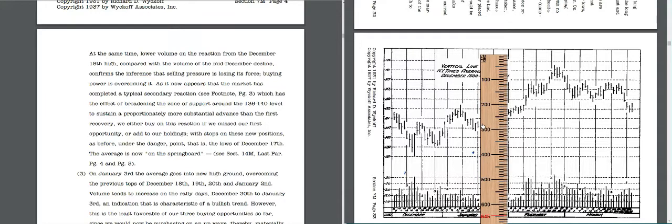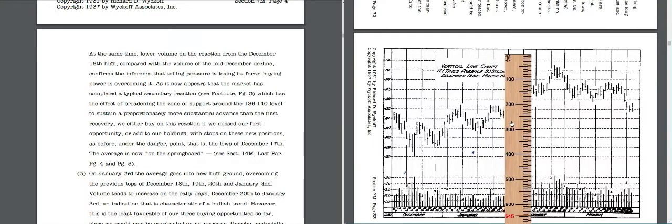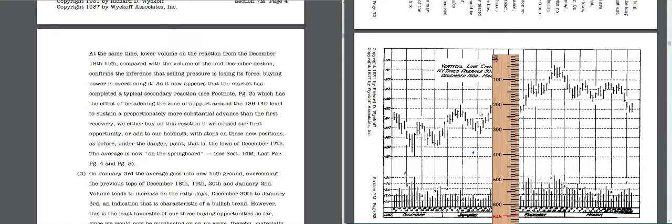Okay, here about this red bar, what he says about it is that the volume totally dips and it's a higher low. So this red bar is a higher low and the volume dips. That's a bullish indication. After that, it just goes right down and then reverses right back up and initiates the move.